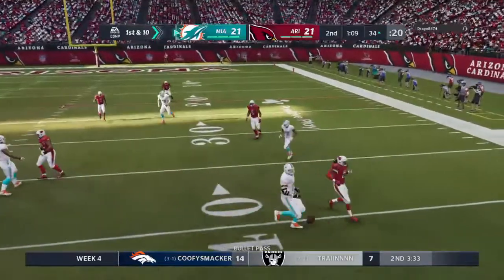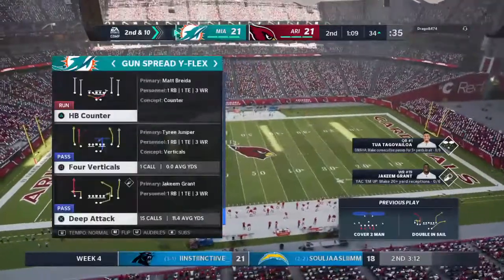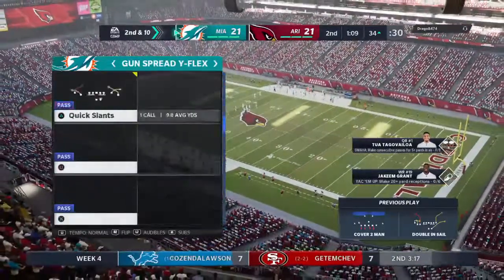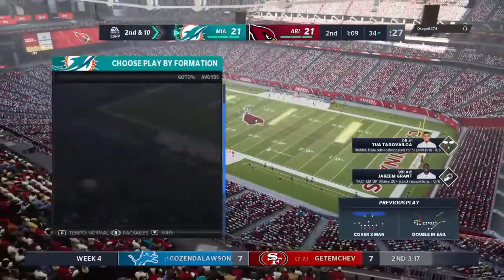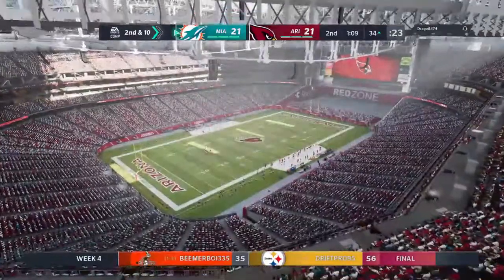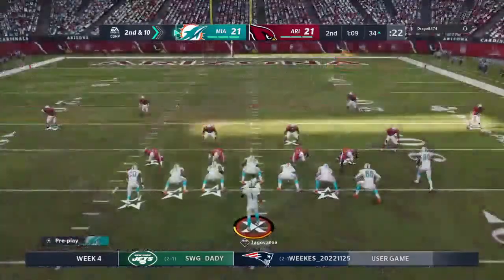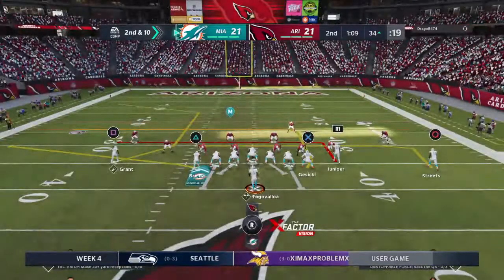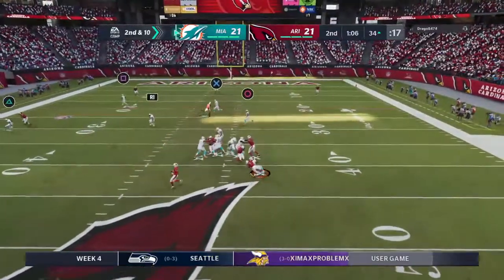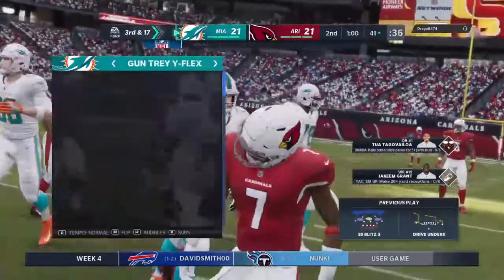Tua sets up to pass it, and that is incomplete here. It certainly didn't appear that that's where he wanted to go with the ball initially, so he tried to get something out of it by dumping it off to his running back unsuccessfully. From the 34, they'll come to the line on 2nd and 10. Here's Tua. And down he goes. They sack him back right around the 41-yard line.